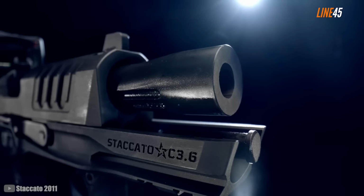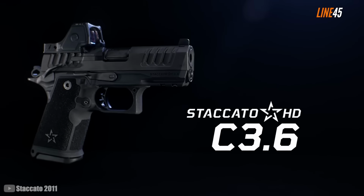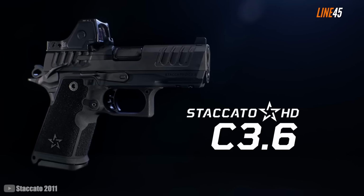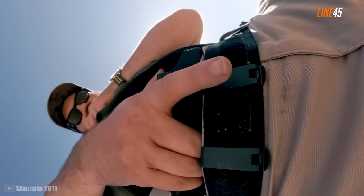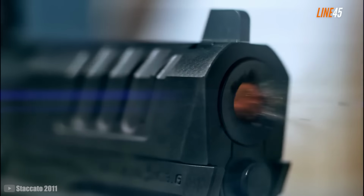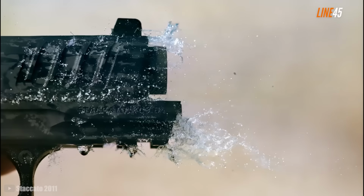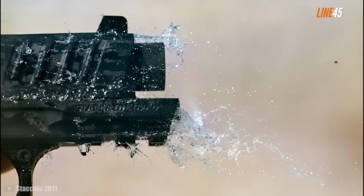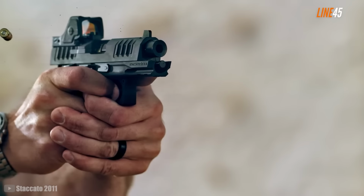Specs matter here. The C3.6 ships in 9mm with a 3.6-inch DLC-coated bull barrel, uses Glock 19 pattern magazines at 15+1 capacity, accepts host optics while keeping a rear sight in place, and weighs about 24 ounces unloaded. The frame is 7075 aluminum with a polymer grip module. The trigger runs around a crisp 4 to 4.5 pounds according to initial reports, and the slide features aggressive serrations for manipulation.